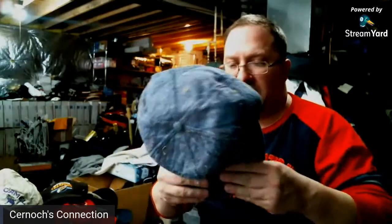And then I got a few of these. I haven't done the research on these, but this is like a Patagonia style hat. Now, this is not Patagonia, but it's that wool. Check that out. That's a nice looking hat. I'm definitely going to do a little more research on that.